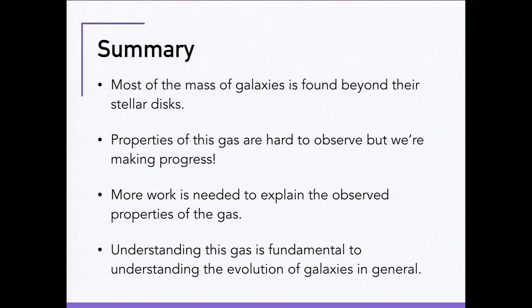Again, the simulations don't predict this at all, and so what's actually happening out there is kind of a mystery. Understanding this gas is fundamental to understanding the evolution of galaxies in general. When we talk about galaxies, we have to also be including this gas that's feeding them and that's being destroyed by them. So, thank you.